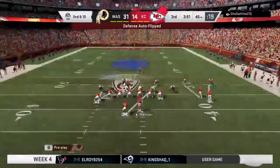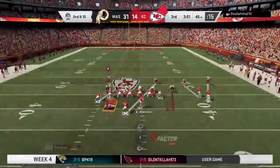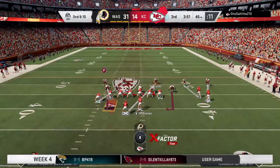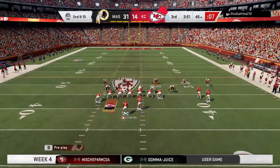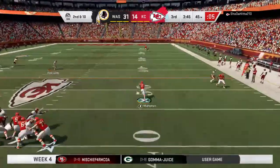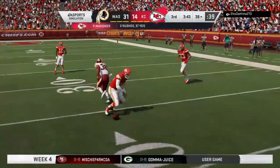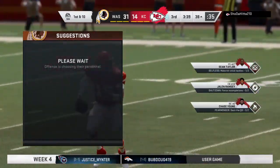So now 2nd and 10 after the incompletion on first down. To throw, it's Mahomes. Flush to his right. He'll try and run it. And they're going to have another first down here as the tackle's made at the Redskins' 38-yard line.